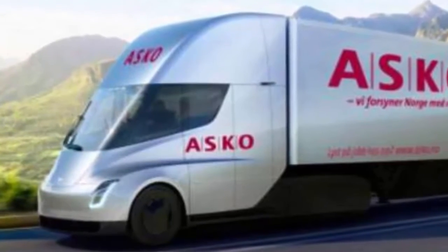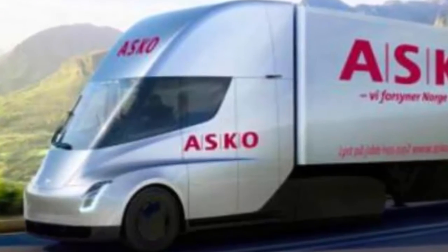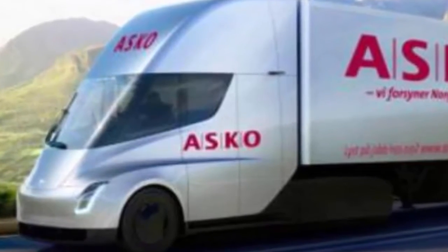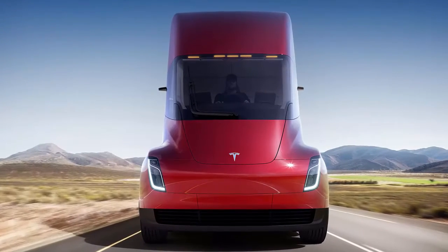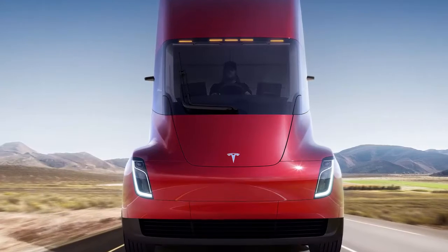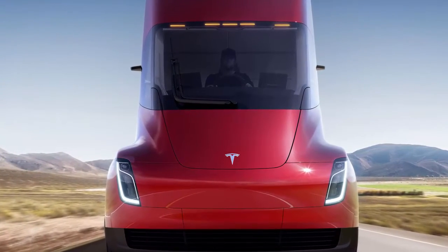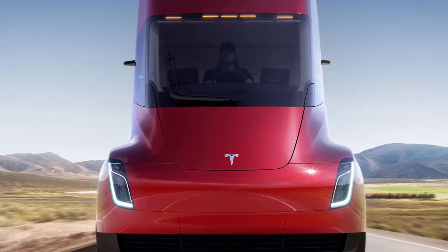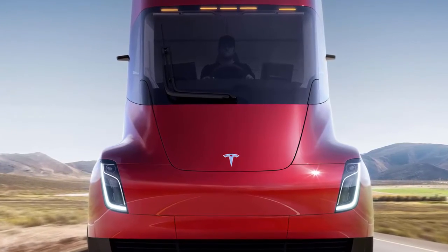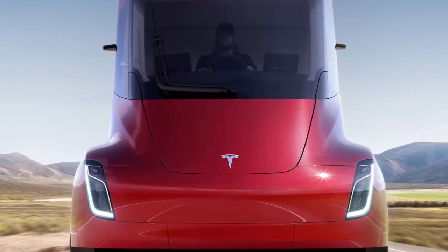With an order of 10 Tesla semi-trucks, ASKO has placed itself at the forefront of sustainable trucking in the region. The grocery wholesaler's commitment to reducing the environmental impact of its fleet seems to be quite evident, as ASKO's order came not long after Tesla opened reservations for the all-electric truck in Europe. While the order of 10 Tesla semi-trucks is quite admirable, the firm has actually been embracing green technology for years.